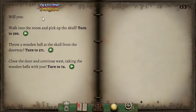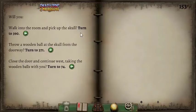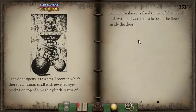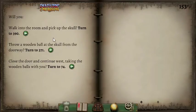Oh wow. I guess I could use the balls for something. Well, if I throw the wooden balls, what's going to happen? If I throw the wooden ball at the skull, let's see. You know what? Let's go for some treasure at once. Let's throw the wooden ball at the skull from the doorway. Yeah, let's do that. Turn to 371.